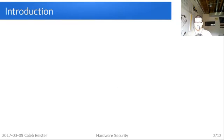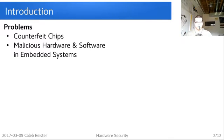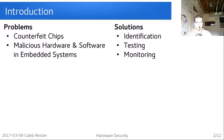So we'll start with a brief introduction. There are a variety of problems. The ones I'll focus on today are counterfeit chips and malicious hardware and software in embedded systems. These are fields that electrical engineers often don't think of, but I believe they should. So, there are a few solutions to these problems that have been researched. I will focus first on identifying chips, then on testing them, and then on the continuous monitoring of these chips.